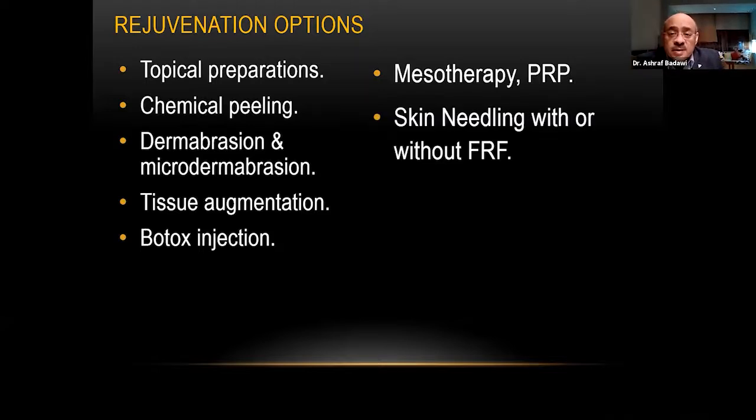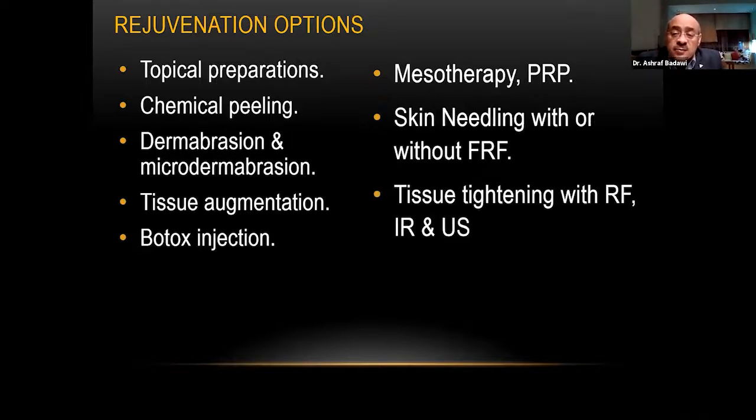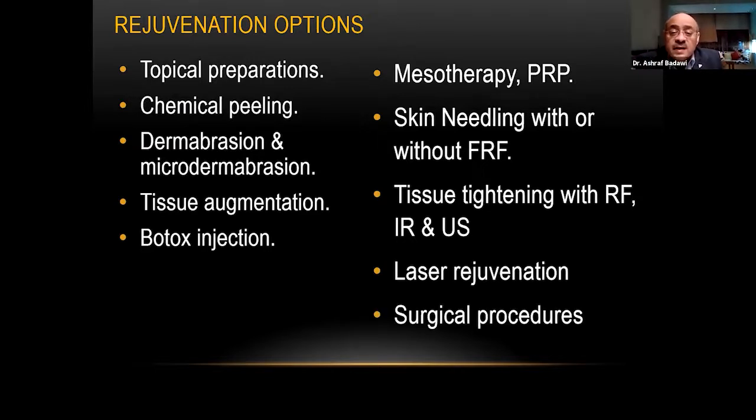We have the skin needling with or without fractional radiofrequency, and this is a procedure which is used mainly to stimulate the collagen, so it targets the dermis. We have the tissue tightening with RF, infrared, and ultrasound, and those technologies are targeting the skin laxity and try to tighten the skin. We have the laser rejuvenation, which is the non-ablative rejuvenation, which is targeting the dermis to stimulate the collagen. And finally, we have surgical procedures, which is not considered rejuvenation. It is just improving how the skin is looking.